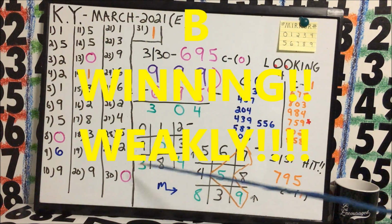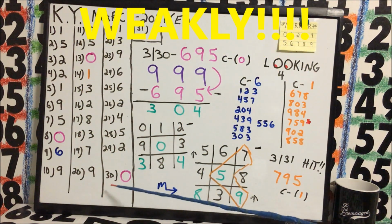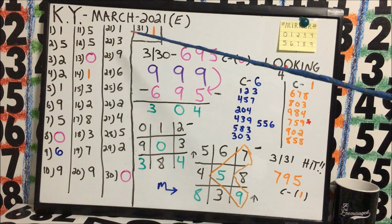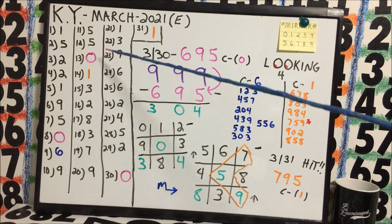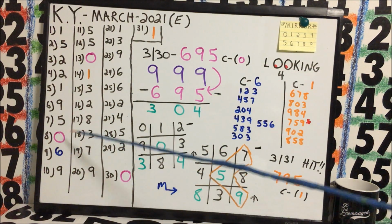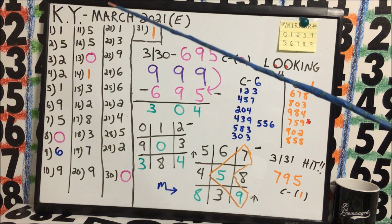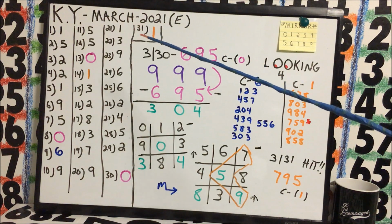So if I was playing this drawing, on the 30th when column 0 came back, I definitely would have considered combinations coming from column 1 or column 6, because of the patterns that had happened earlier in the month. So for this we decided to use a new strategy, using the number 9.